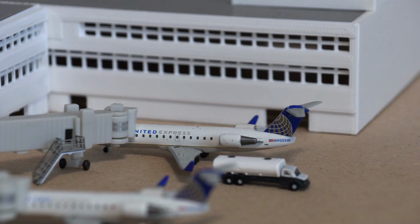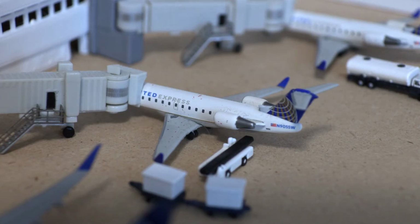Starting off at the terminal, here we have a United Express Bombardier, or Mitsubishi, whatever you want to call it, CRJ 200. This is just getting fuel and passengers loaded onto the aircraft before it does a flight out to Chicago O'Hare. Right here we have another United Express CRJ 200 or Mitsubishi CRJ 200. This just arrived in from Los Angeles and is getting the passengers offloaded as well as the cargo.